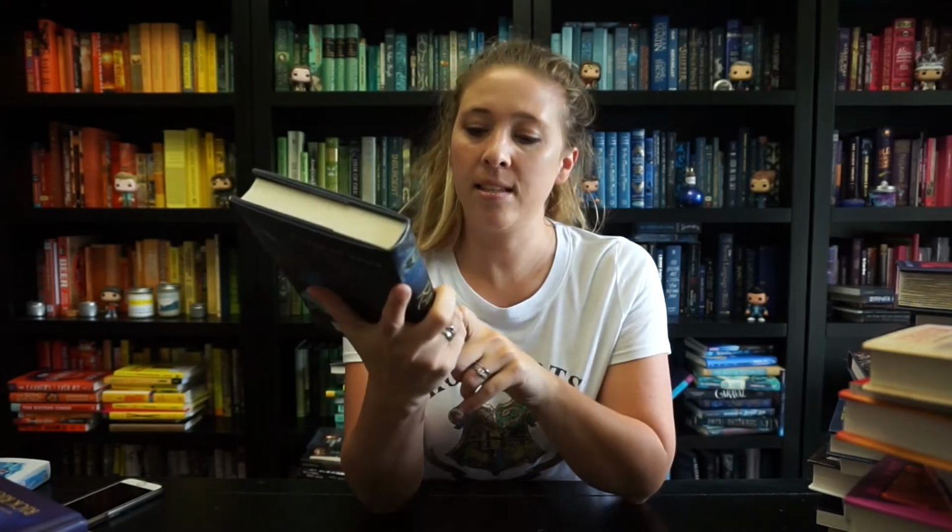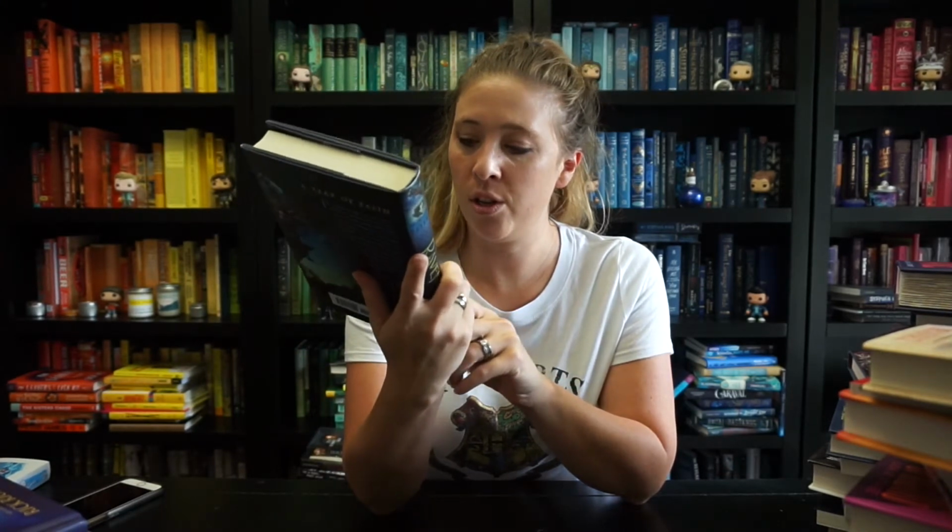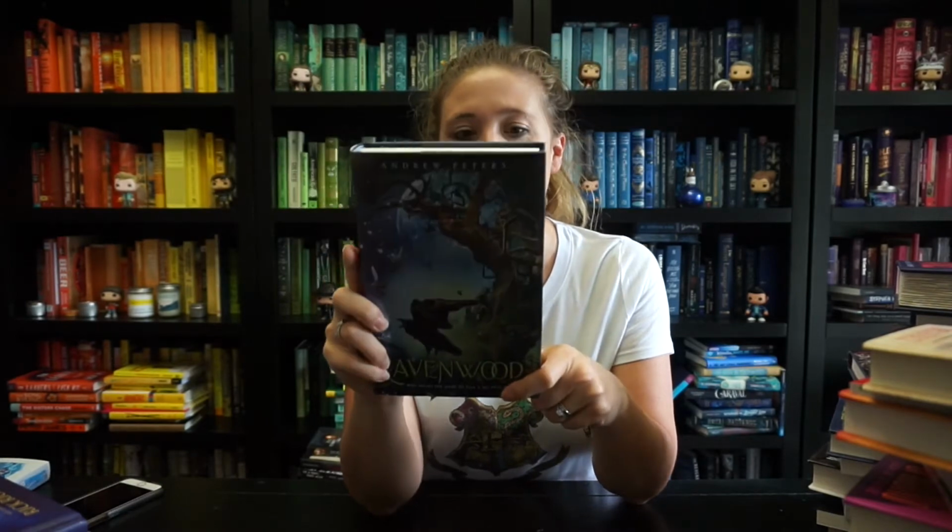All right, the next one is Ravenwood. I'm not gonna lie, I got this because there is a bird on the title and the cover, and it looks kind of interesting, and it's middle grade. And that's about all I remember about why I got it. I got this one at Sam's. I was reading Percy Jackson at the time. I felt like I should probably own this, so now I do.